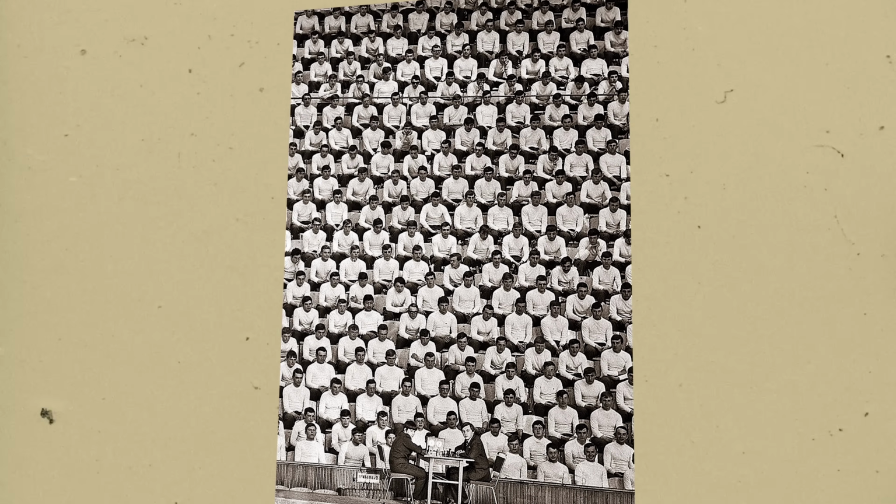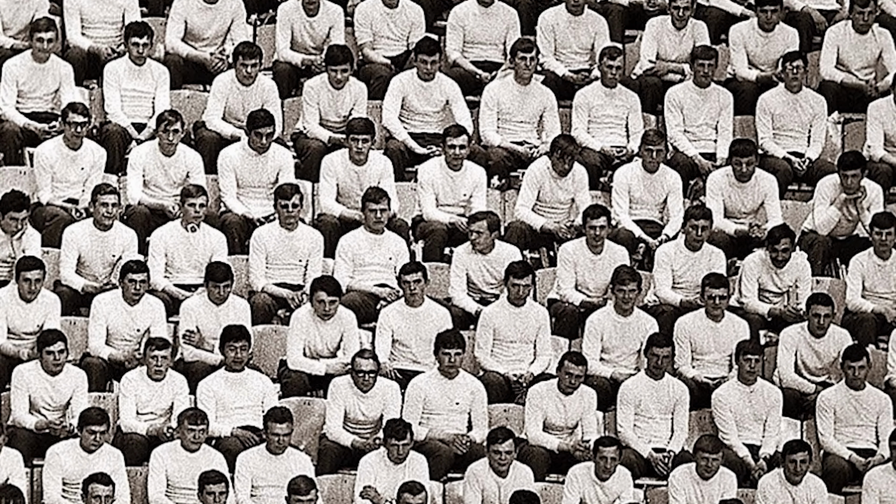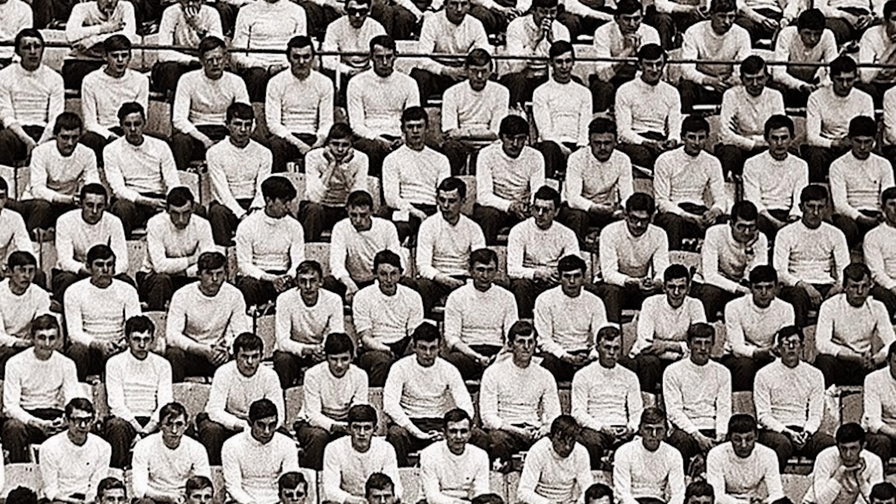Players participate in a chess tournament in Moscow, focused in silence over the boards. The competition drew top-level participants and a large audience watching the games.